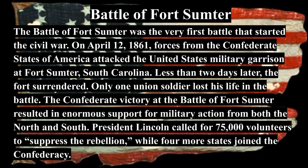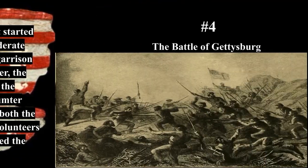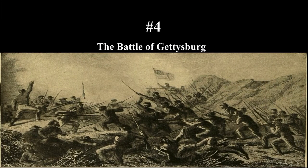A Confederate victory at the Battle of Fort Sumter resulted in enormous support for military action from both the North and the South. President Lincoln called for 75,000 volunteers to suppress the rebellion, while 4 more states joined the Confederacy. Coming in at number 4, we have the Battle of Gettysburg.